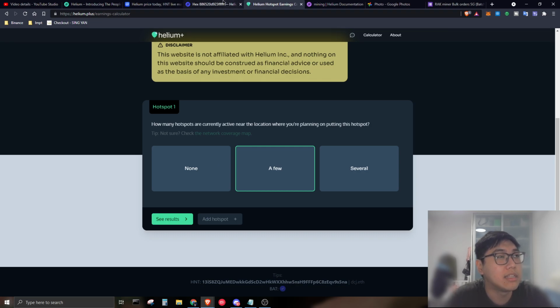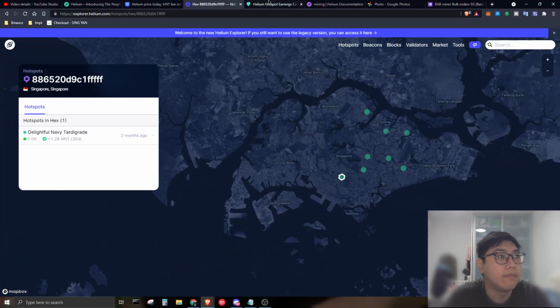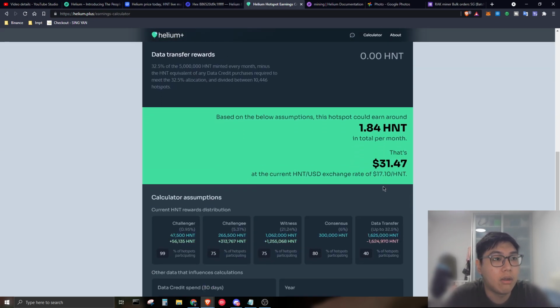But of course, you have to understand this before you purchase a miner. For example, on the map itself, yes, there's a few miners, but if we choose a few itself, it does not work that way. So we're going to choose none, and then you can see the rewards that are calculated, estimated to earn around 1.8.